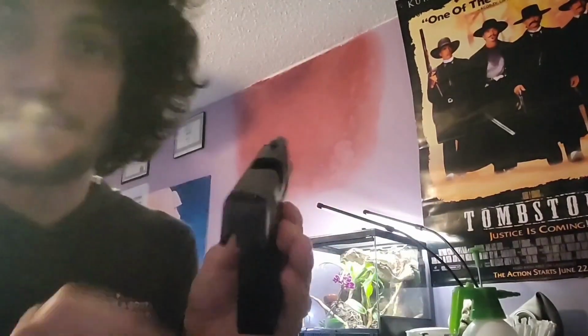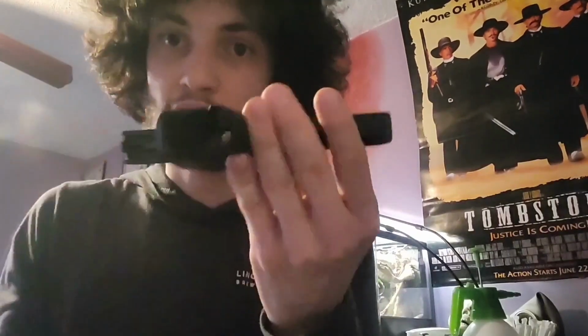Real quick, I just wanted to show a couple of features of these holsters, like retention and if it protects the trigger guard, just basic things that a holster must do. So real quick, I'm just going to show clear. This is the SIG P365. You can't see inside there, but I'm going to look inside there. It's good. Feel inside there. It's good.